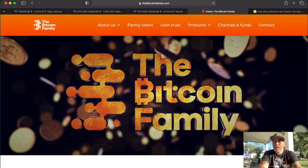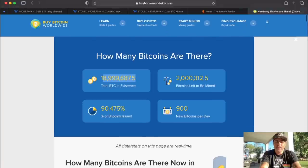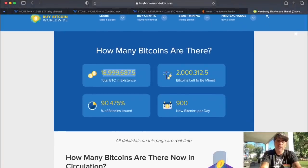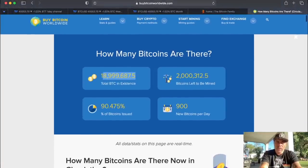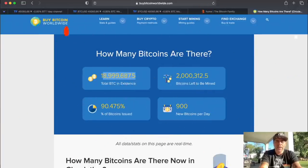Now, today is also a very special day, the 1st of April, because at the moment 18,999,687.5 bitcoins are in existence. Today will be the day that the 19 millionth bitcoin will be mined. So today, on the 1st of April of 2022, the 19 millionth bitcoin will be mined.